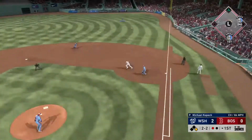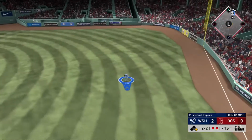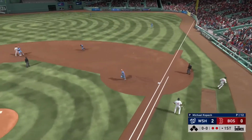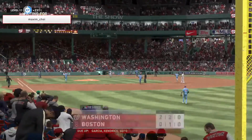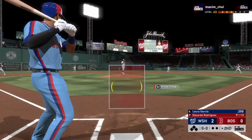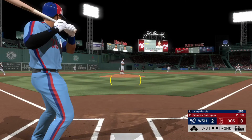He pulls this one into right. And he's able to reach down and put this one away. Great concentration there for the second out. On to first. Second inning set to go. And coming forward, the veteran outfielder, Leury Garcia.